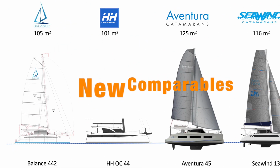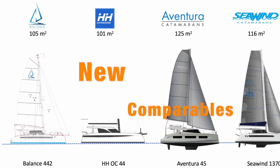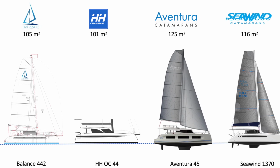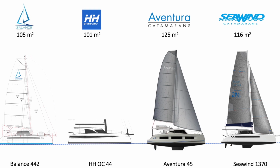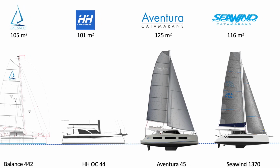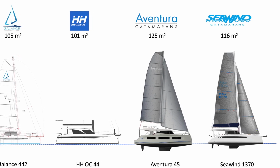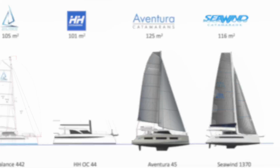Okay, jumping into new comparables, we are looking at the Balance 442 against the HH44, the Aventura 45, and I know there are those that will argue this shouldn't be in there, but I'd like some comparable of a good value cruising cat in amongst this rarefied group. And then the Seawind 1370.